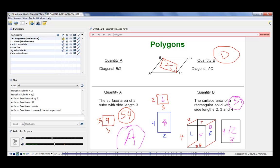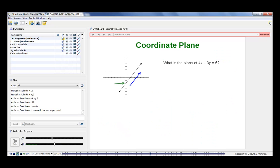All right, questions at all before we move on to our last topic here of the day, well, of the math day? Okay, moving onward. Let's talk a little bit about the coordinate plane. You guys tell me, what is the slope of this line, 4x minus 3y equals 6? What's the standard way that we're given a slope? What's the standard equation the slope is given to us in?